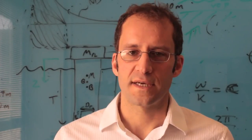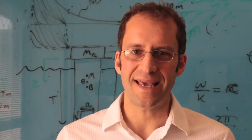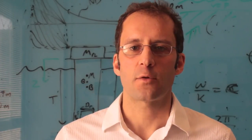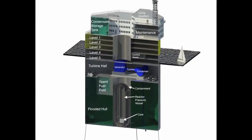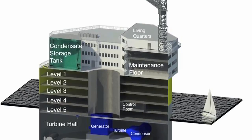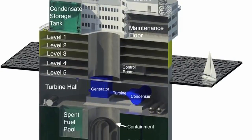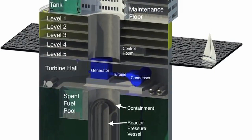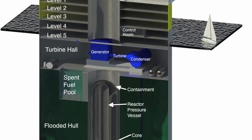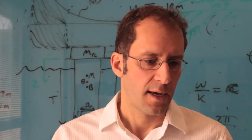Number two, of course, the ocean itself can be used as an infinite heat sink, and so the decay heat which is generated by the nuclear fuel, even after the reactor is shut down, can be removed indefinitely. And this is a major advantage with respect to current terrestrial plants, in which the ultimate heat sink is not ensured necessarily for the very long term, as demonstrated by the accident in Japan at Fukushima.